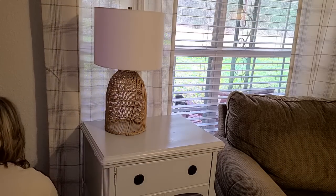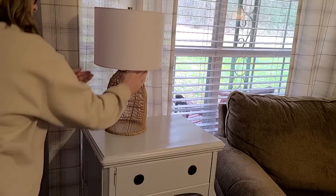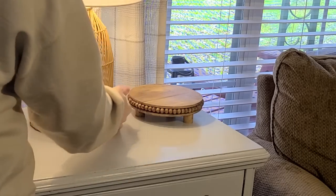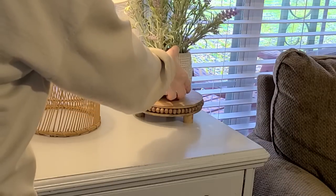Now let's move over and add some simple touches to all of my end tables. Again, I'm going to keep it very simple because I do want in a few weeks to come back and add lots of Easter bunnies and some more Easter touches to this living room. So I didn't want to go overboard today.